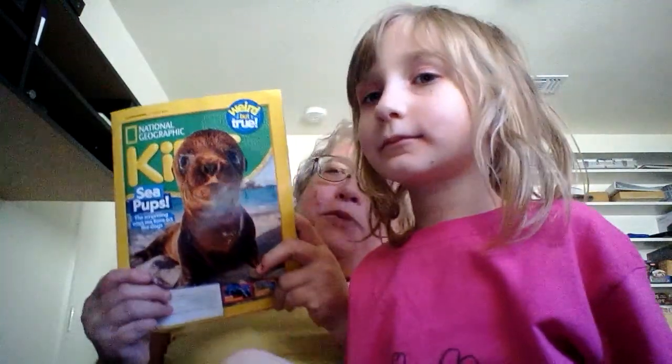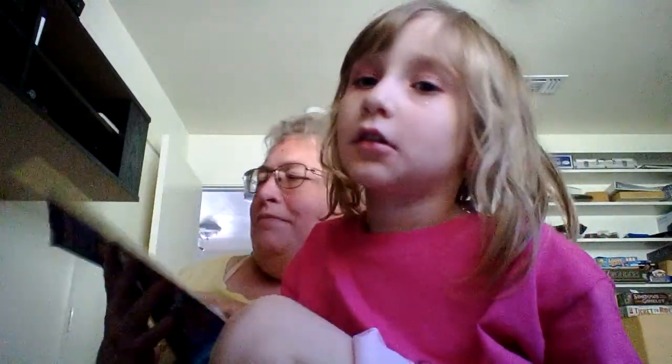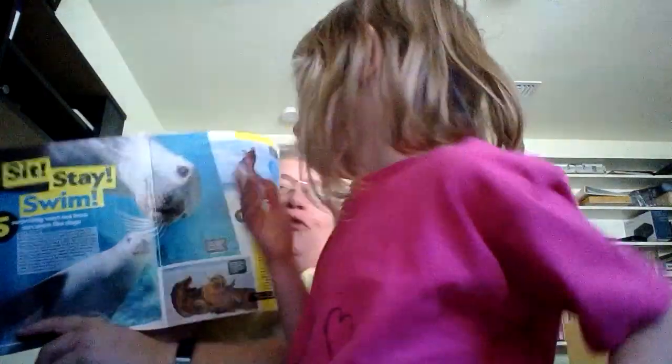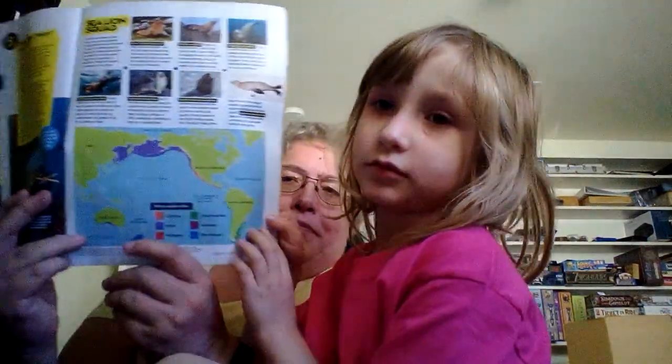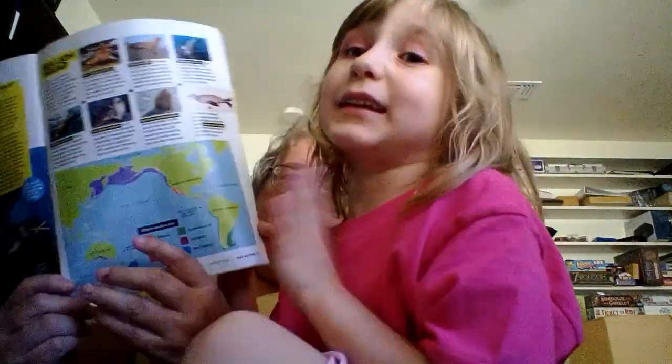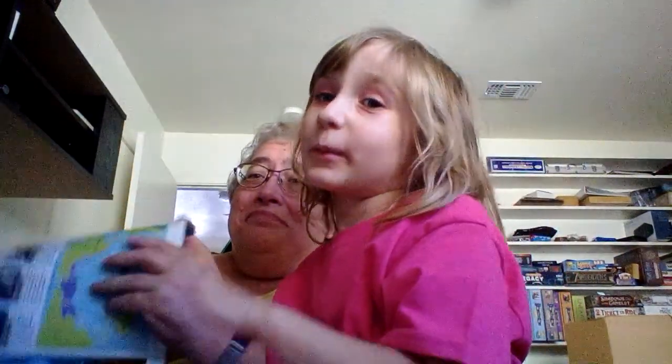Then of course they focus on, like this one is focusing on sea pups or sea lions. So it talks about how they move and how they talk, and if they're a sea lion or a seal, and where they hang out, and all kinds of things. So what do you want to show them? And be nice to animals, okay? Please be nice to animals, people. This is something you and I both agree on, don't we?